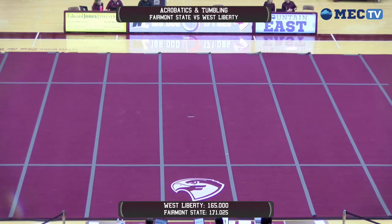Next home meet Fairmont has is going to be Wednesday, March 6th. It's actually going to be versus the Hawaii Pacific Sharks. They will be traveling here from Hawaii, so that'll be a fun one to come out and watch. We are just waiting on the team event scores and the final scores of the meet.